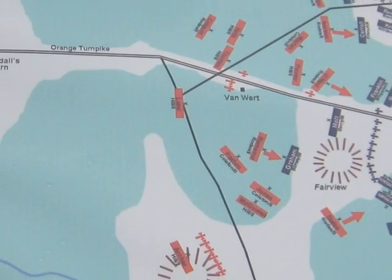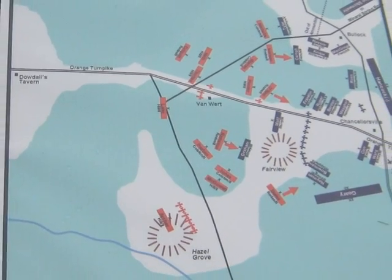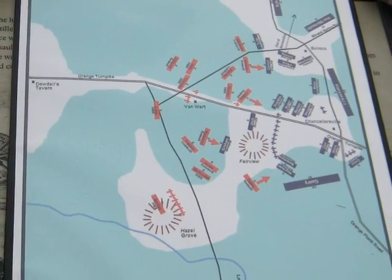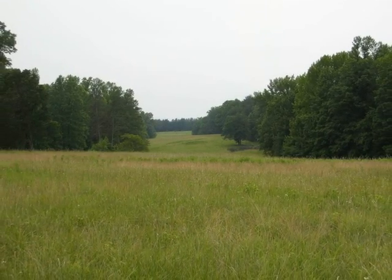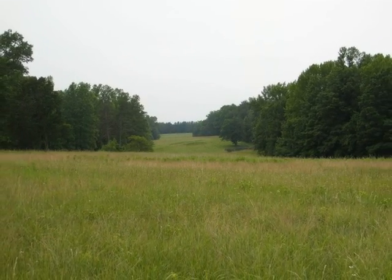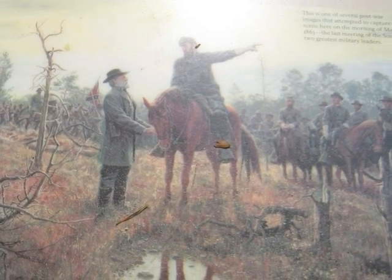At the end of the day, with Lee and Jackson's troops reunited, Hooker is pushed out of Chancellorsville and forced to retreat back north. Chancellorsville was a stunning victory for Robert E. Lee, who won here despite being greatly outnumbered. That victory, however, comes at a large cost, as Stonewall Jackson dies a week later from pneumonia, a huge blow to Robert E. Lee, as Jackson literally was his right-hand man.